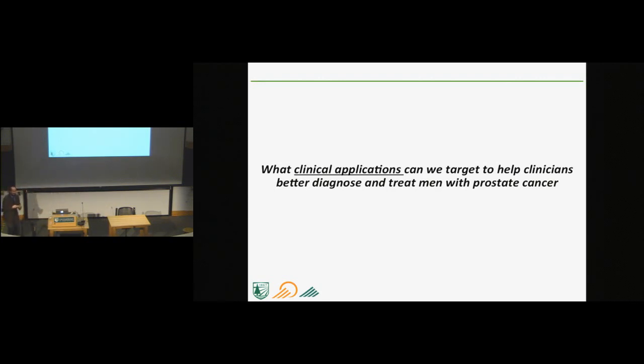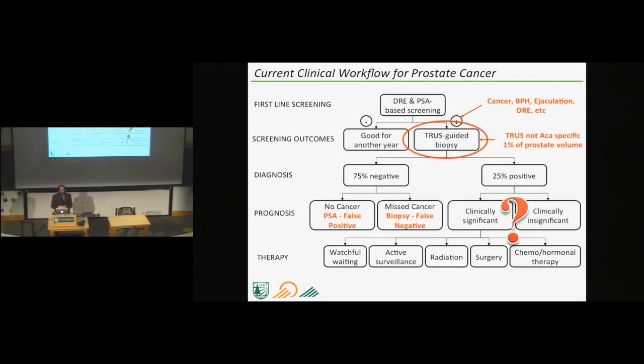And so now I'm going to actually get into those clinical applications. And so we're looking at what we can do to actually help clinicians better diagnose and treat men with prostate cancer. And so I come back to my primary flow chart of the clinical workflow of prostate cancer. And we look at here and we say, okay, where can we intervene to impact clinical practice? Because that's ultimately what we want to do. And so, one of the big targets is this TRUS-guided biopsy area.